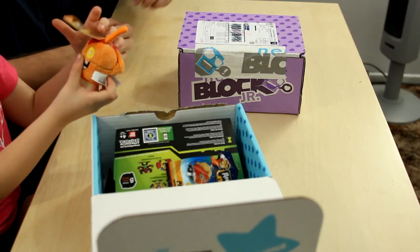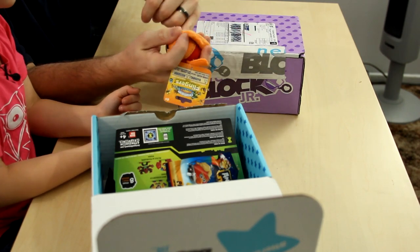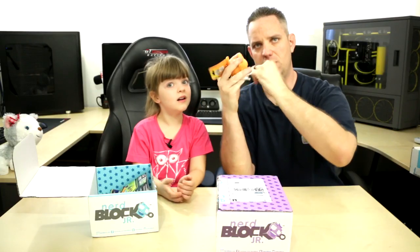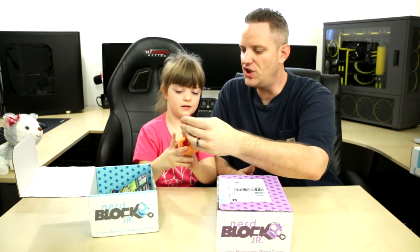What's this? This appears to be a finger puppet. Remember, guys, we did this motion on Tectoxy? It's a finger puppet. Oh, yeah. I like this. You like that? Yeah. And this is from Skylander Giants. All right, what else you got?